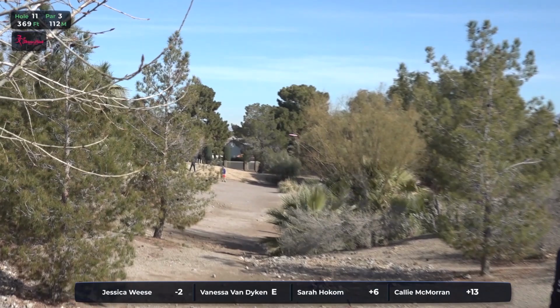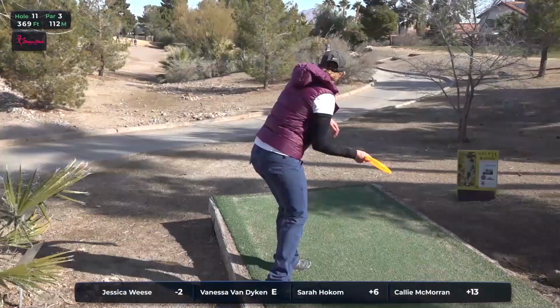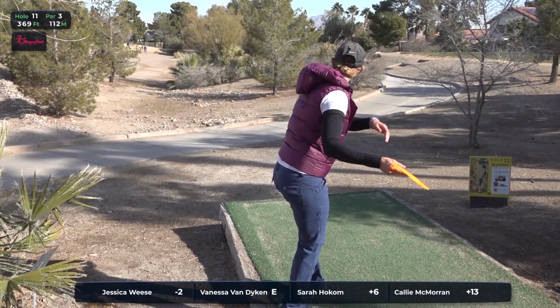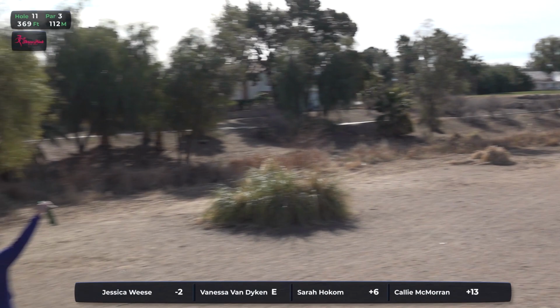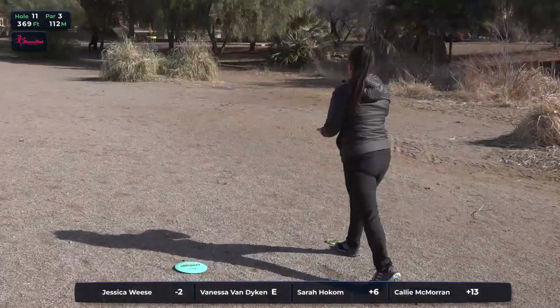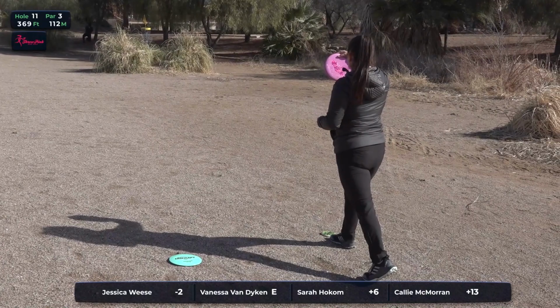Kelly is trying to power it maybe a little bit too much. She'll have that turned over, on the right side of the fairway. She'll probably have a pretty good forehand approach from there. And Sarah looks to make a good correction off the other ladies, keeping the nose down on an Anheuser. She will be the closest of the group.